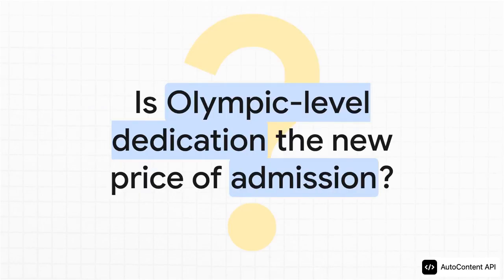And all of this really leaves us with a big, provocative question. In this race to build the future for these kinds of potentially world-changing opportunities, is this Olympic-level dedication just the new price of admission? And maybe more importantly, what are the trade-offs that come with a culture that demands that level of commitment? Definitely something to think about.